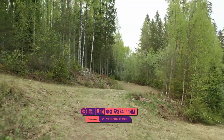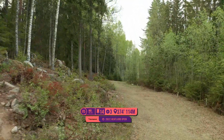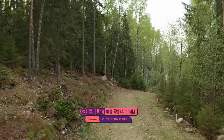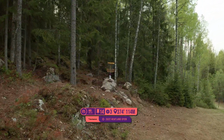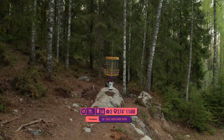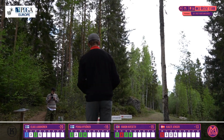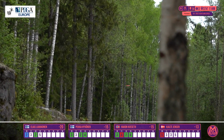Well, let's move to hole 14. Par 3, 114 meters. This is going to be another straight-ish shot off the tee. You want to push it a little to the right side, but not too much because the entire right side is OB. Let that disc fade in hard left. Get yourself landing on this uphill slope to the left of the basket. Get yourself set up for a birdie.